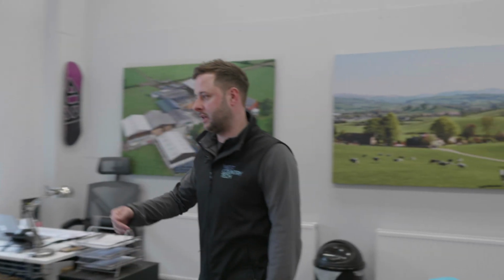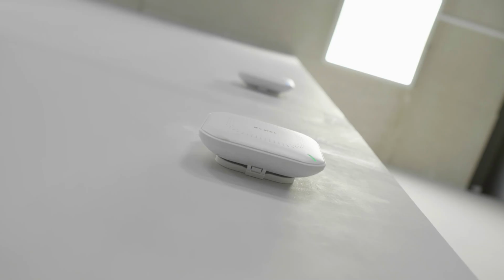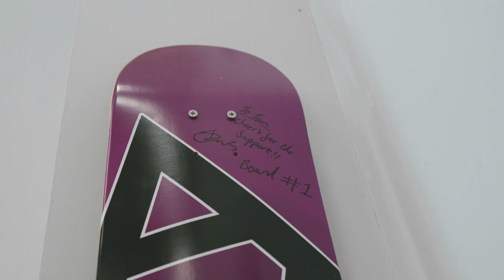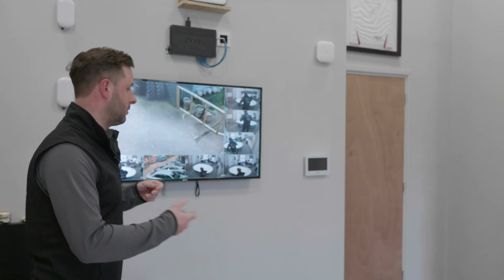But if we come around here, you'll quickly see that it's not just an office. Actually, it's our showroom. The main purpose was that customers could come in and see hardware that's on display. The bulk of the hardware that we sell and do day to day is on the wall behind me.